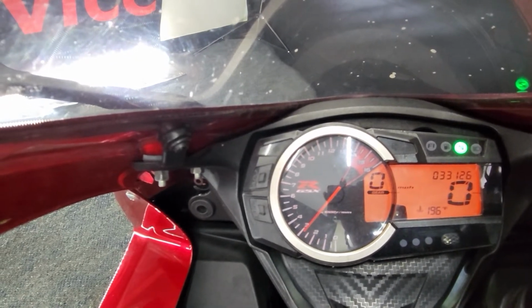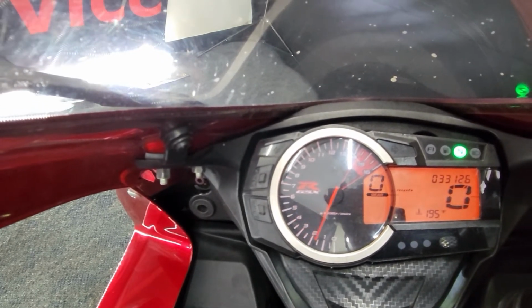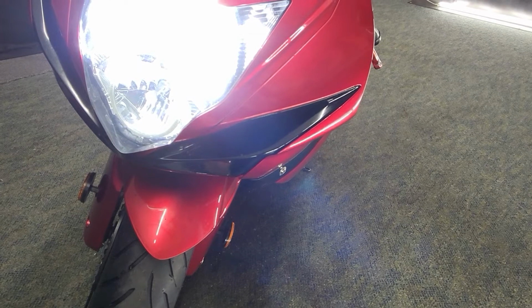Now this 750, restricted, has a top speed of 175 miles per hour. Unrestricted, well, you're gonna have to find that out on your own.